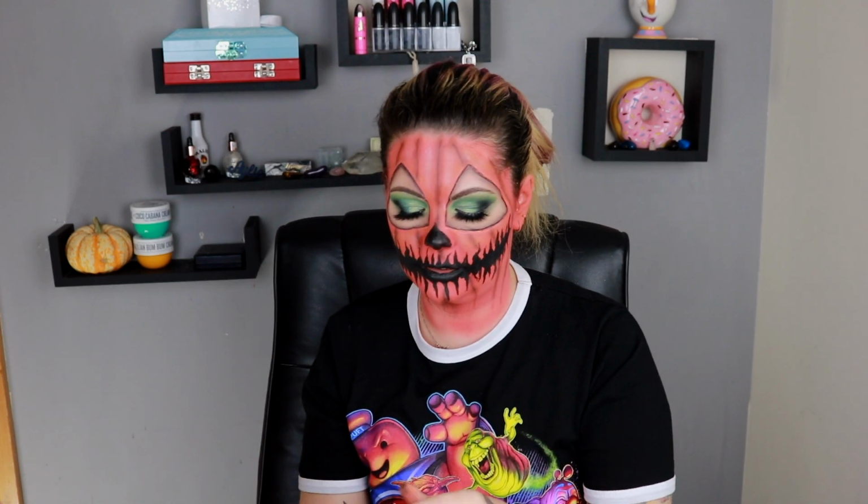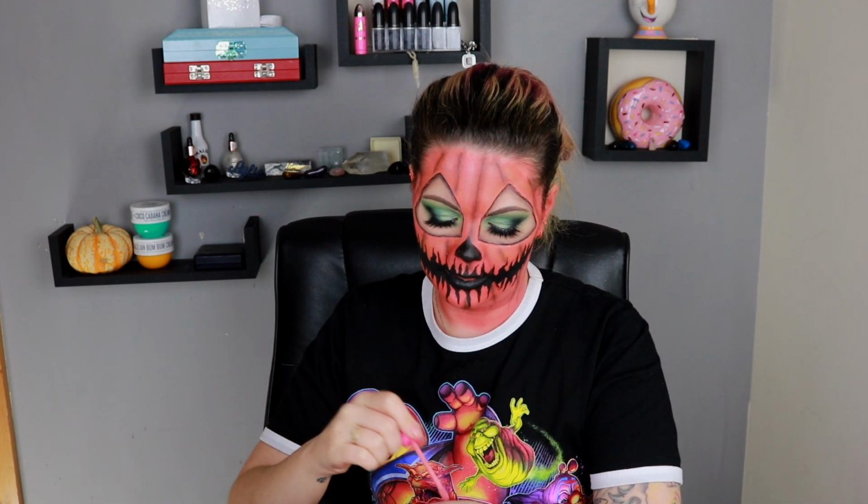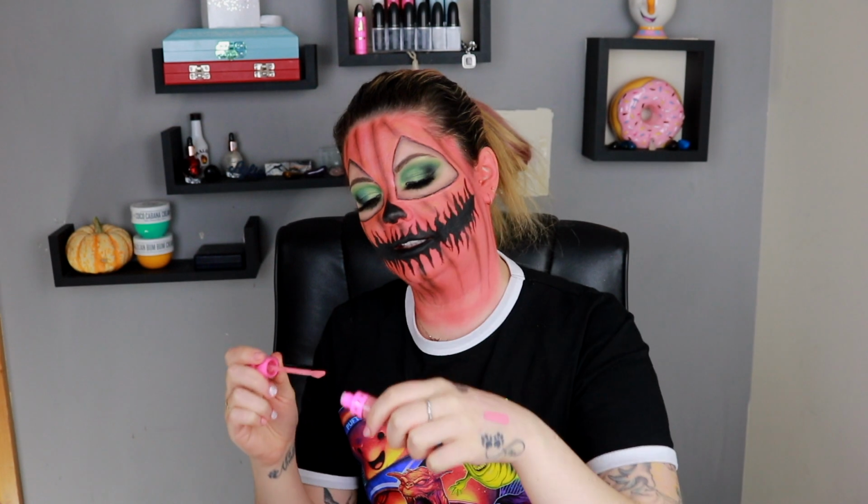We have a Velour Liquid Lipstick in Soft Serve. I am so glad I got this shade. Don't get me wrong, the other shades did look really nice, but I wanted a wearable shade. And I'm so glad because the last one I got a really nice wearable shade as well. There we go. It's like a kind of peachy pink. Yeah, I'll definitely wear that. I'm so glad that I got that one.